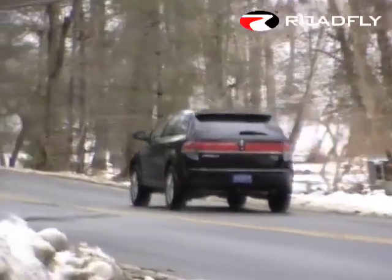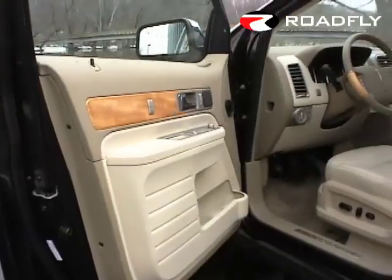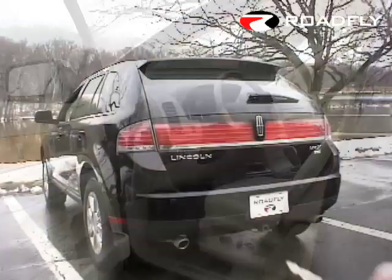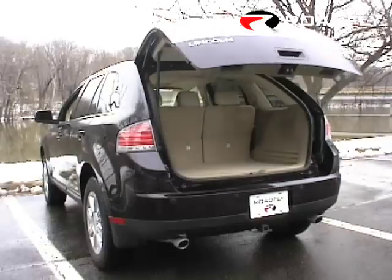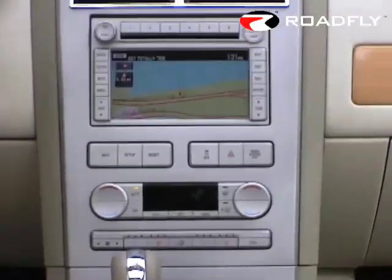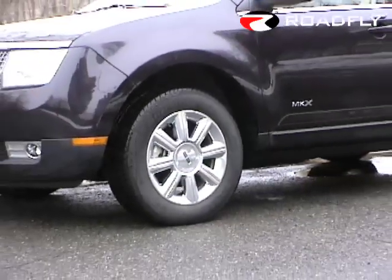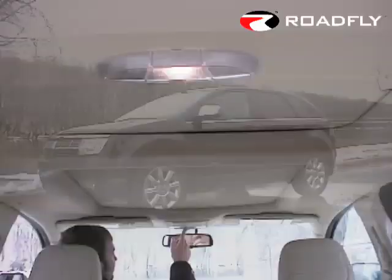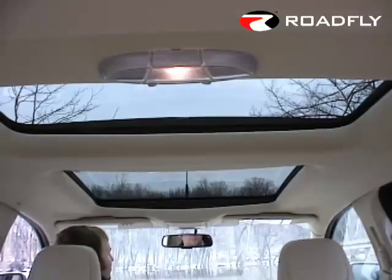True to the mission of the Lincoln brand, our MKX was very well equipped. Our all-wheel drive tester came with 8-way power adjustable leather seats up front, heated mirrors, and a litany of safety and electronic features, such as this power liftgate that can be opened or closed by one of 3 different buttons. Optional equipment included Ford's excellent DVD navigation system, a heating and cooling function for the front seats, heating for the rear seats, 18-inch chrome wheels, and a handy reverse sensing system. We also got the incredible Vista roof system, which we raved about on the Edge. This roof so transforms the driving experience that we can't imagine life without it.